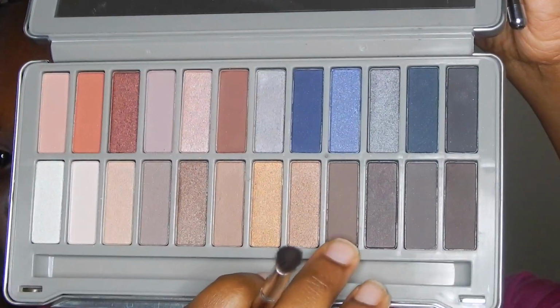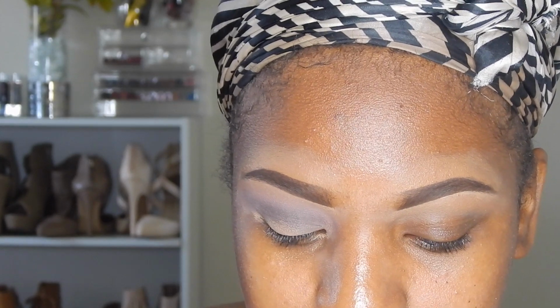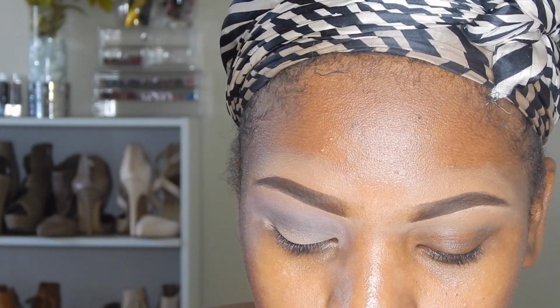So this is giving me like an ashy blue vibe. I'm not quite sure how it's going. So I'm going to go into this brown color here, and I'm just going to see if I can warm up the crease a little bit, because that lighter pinky tone is overpowering that dark brown for some reason. It's making it look like blue. I don't know if you guys can see that.